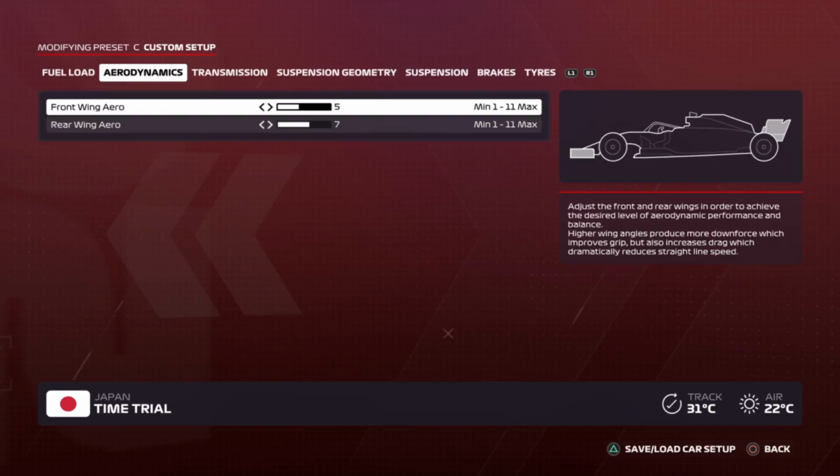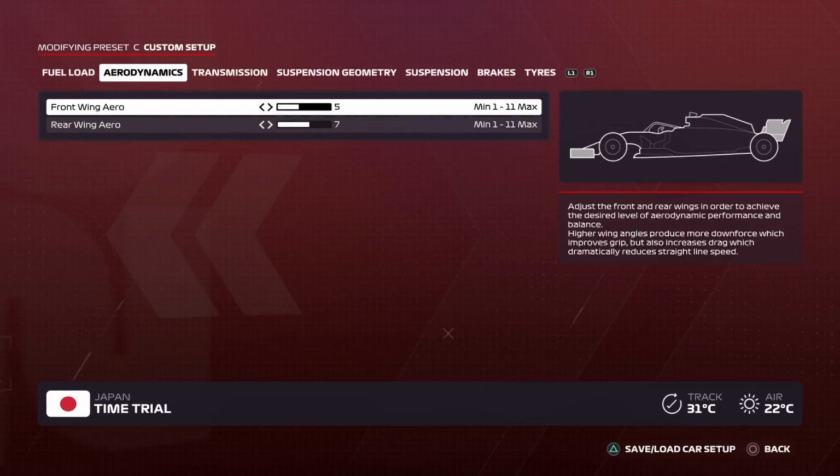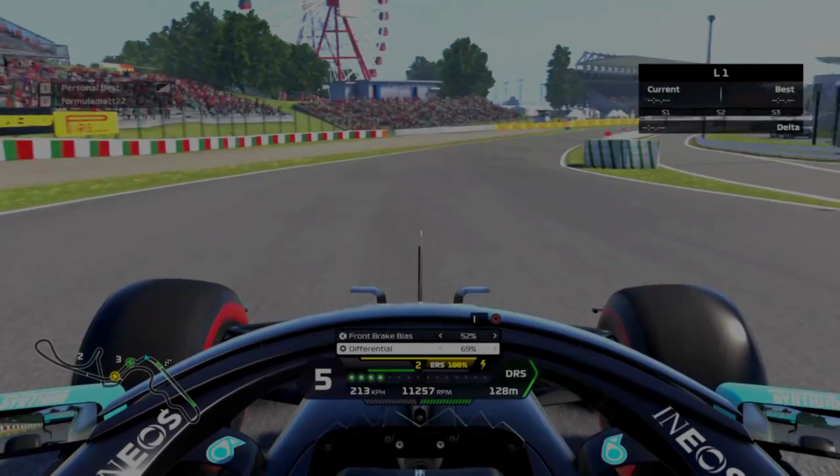But usually in the race I like to have a lower wing to have more straight line speed, so I go into 3.5 wings. But it works in time trial, but I'd rather have more downforce in time trial to gain more time in the corners. I don't really care about the straight line speed because I'm not doing any overtaking.